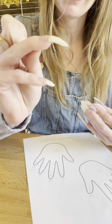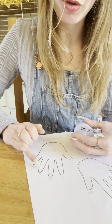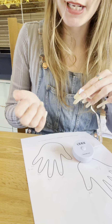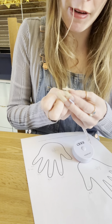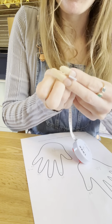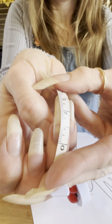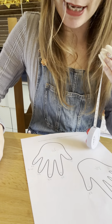This one has continued growing. So at the start of June it was 23 millimeters, and then it had grown to 30 millimeters in September, and now it's the end of November and it's 34. It's got to a really nice length.